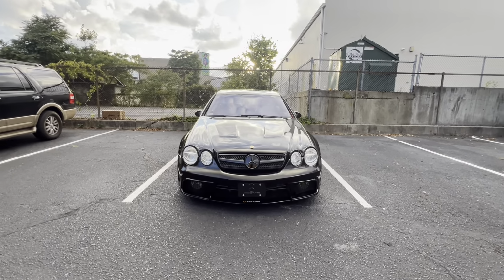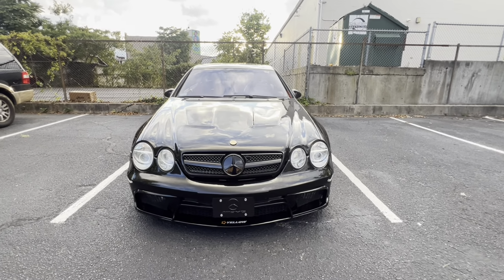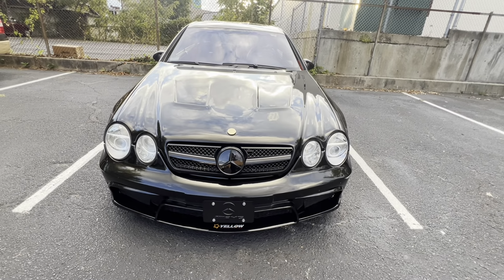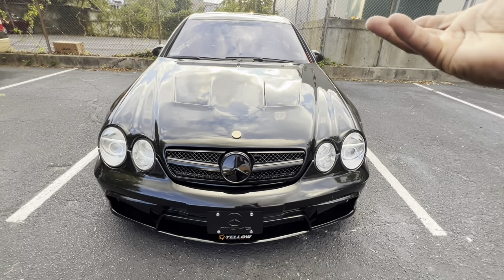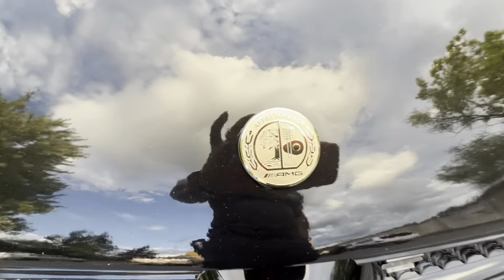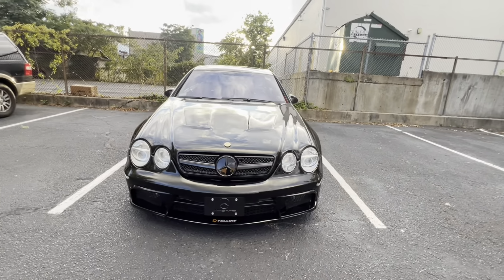So this is the unique, one of a kind, wide body CL55 that I personally built, customized, designed, and I own, and I love it. I've had a lot of offers for this car, but I'll never sell it. So love what you have, guys. Take care of it, and it'll take care of you.